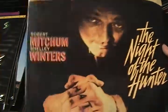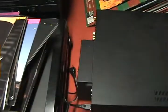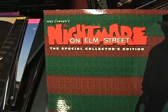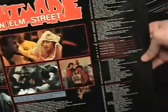Night of the Hunter. Here we have Nightmare on Elm Street 2, letterboxed edition. This one looks pretty cool. And here's Nightmare on Elm Street, the first one, in the Special Collector's Edition. Got some cool stuff on the inside here.